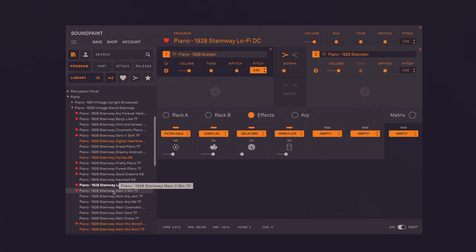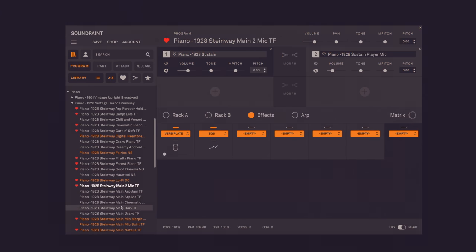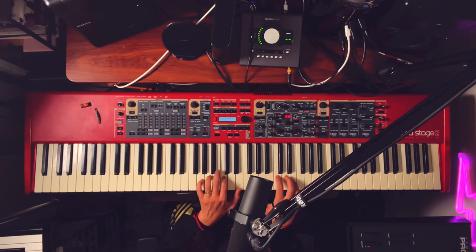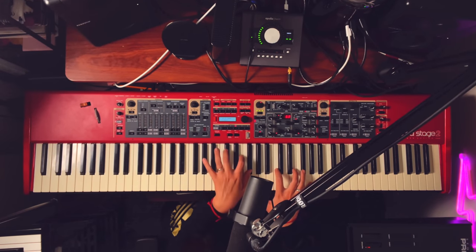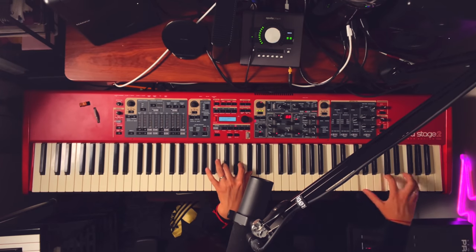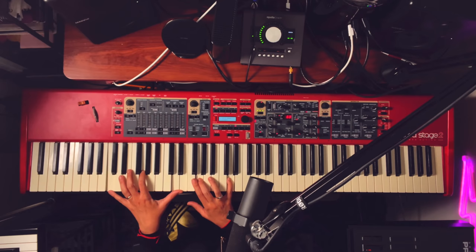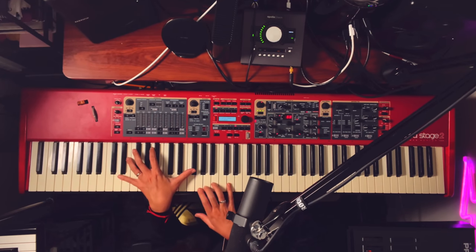See what else. Okay, Steinway main two mics. Okay, so this looks like that combo. Kind of like what we did manually earlier. It's the sustain and the player mic. I'm hearing both.